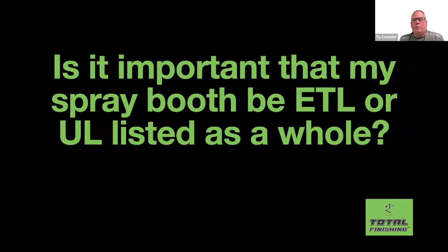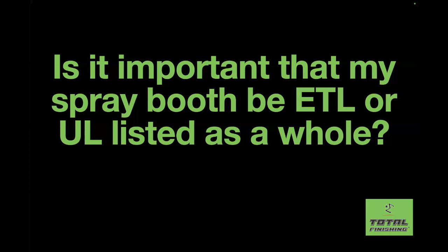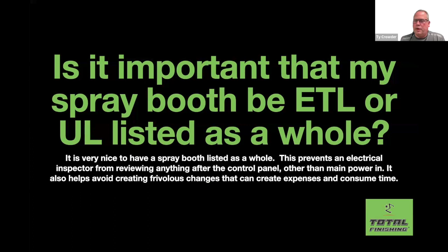Okay. Is it important that my spray booth be ETL or UL listed as a whole? Yes. Correct. If you've ever noticed, most of our quotes say the spray booth is ETL or UL listed, depending on who makes it, right? So it's very nice to have a spray booth listed as a whole. This prevents an electrical inspector from reviewing anything after the control panel other than the main power in. It also helps avoid creating frivolous charges that can create expenses and consume time. So essentially what I'm saying here is with an ETL listed booth, the inspector can look at where the electrician landed main power to the panel, and then his jurisdiction stops, right? And these inspectors can get very, very frivolous and create all kinds of, I don't like the connectors you used.